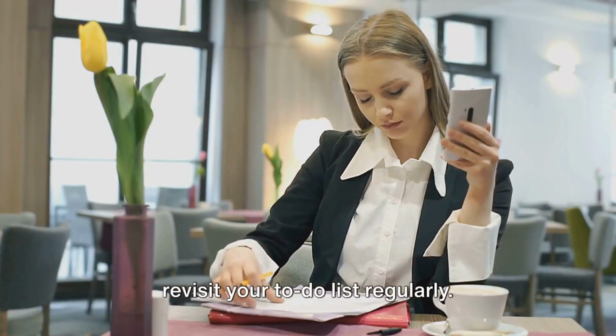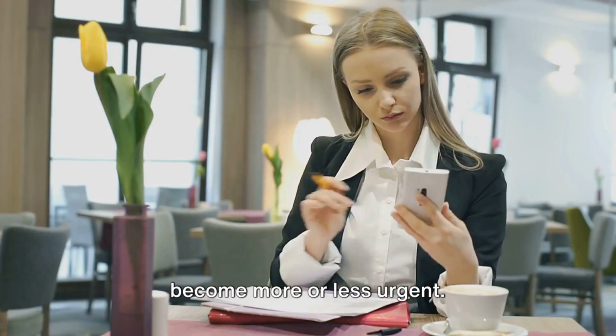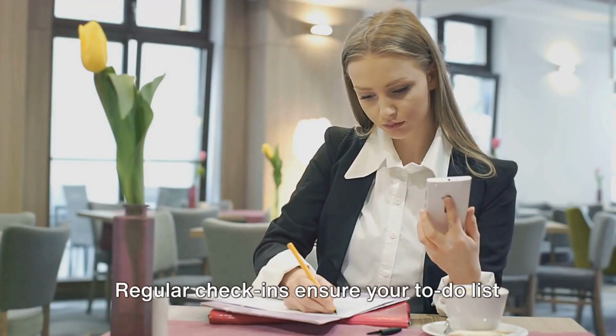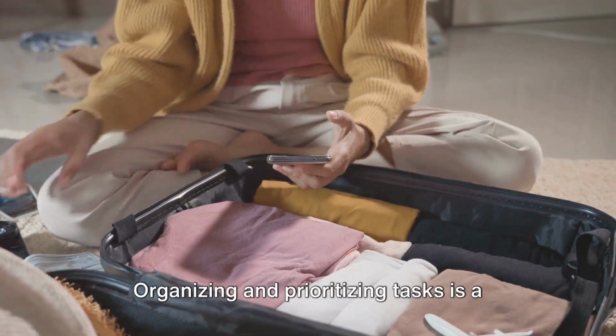Lastly, don't forget to revisit your to-do list regularly. Priorities can shift and tasks can become more or less urgent. Regular check-ins ensure your to-do list reflects your current reality and keeps you on track.